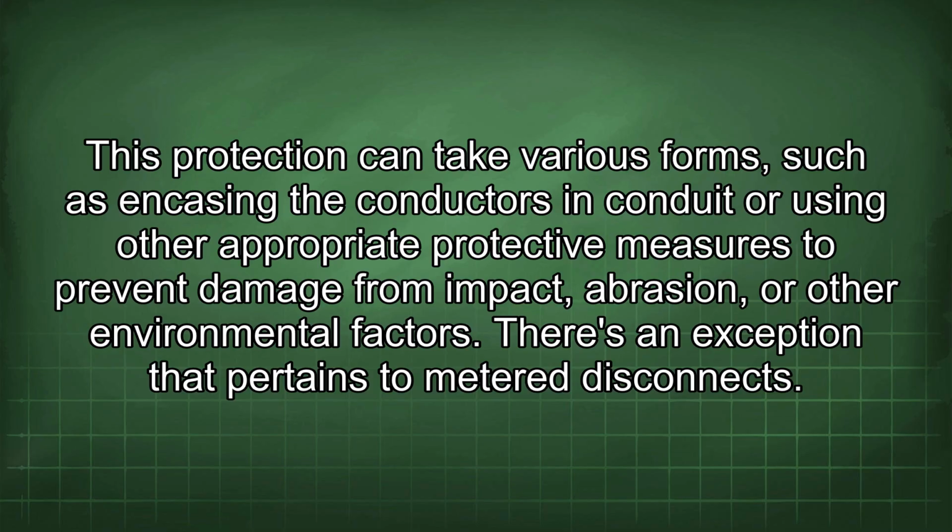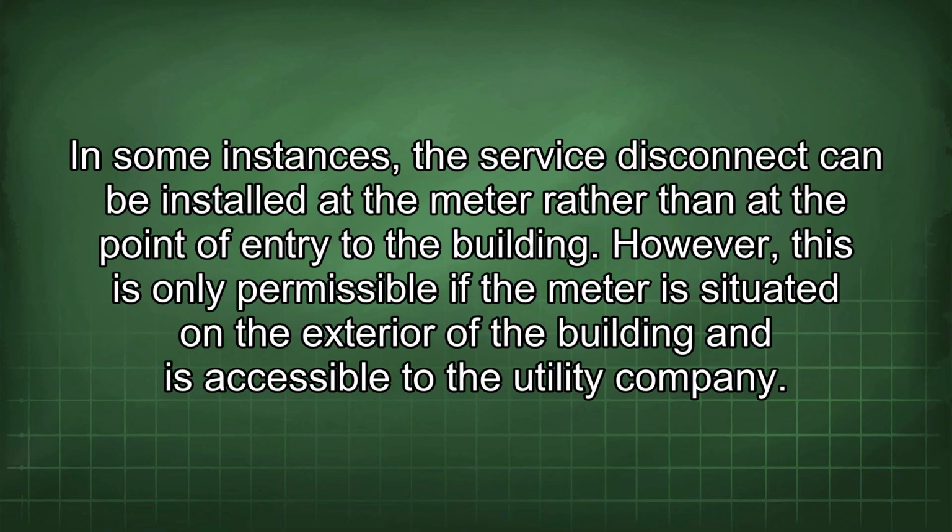There's an exception that pertains to metered disconnects. In some instances, the service disconnect can be installed at the meter rather than at the point of entry to the building. However, this is only permissible if the meter is situated on the exterior of the building and is accessible to the utility company.